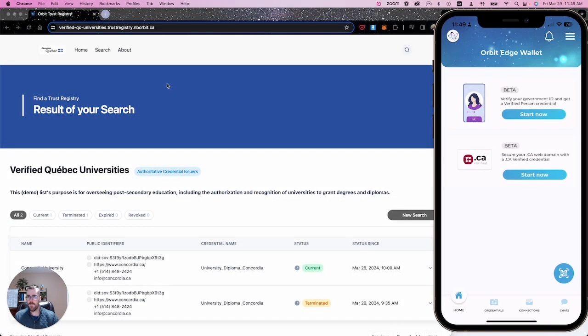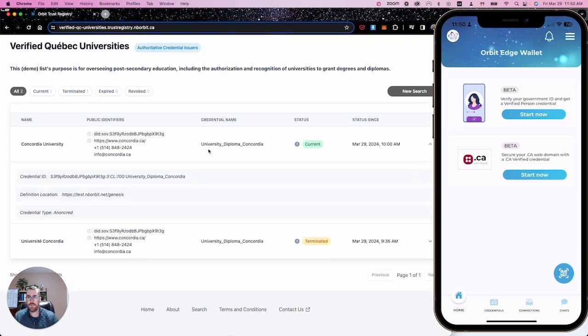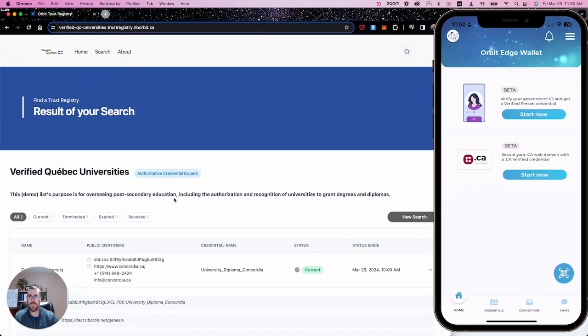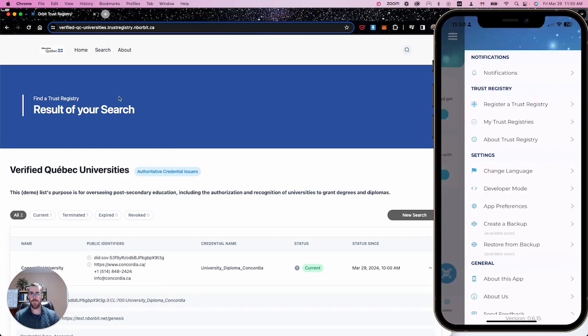The holder has found a trust registry that they would like to add to their mobile device. In this case, Education Quebec is managing a trust registry of authoritative credential issuers. There are only a couple of records in here for demonstration purposes, but you can see that Concordia University is authorized under this governance to issue the University Diploma Concordia credential definition. This is their identifier. This is the credential identity, the definition location of this credential in question. And if the holder wants to form a connection, this is the new feature we've added here to register a trust registry.